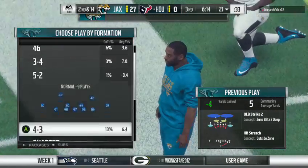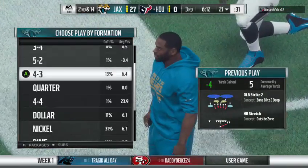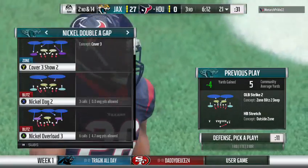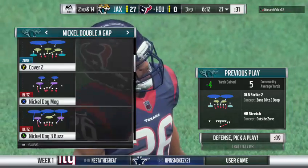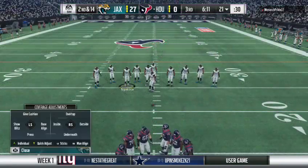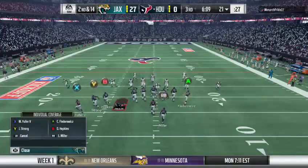Well, you had to punt on your first drive, and on the first play of the second drive, you end up going backwards. I would dare say they need something good to happen right here, right now. Offense needs something here on second down. It is second and long.